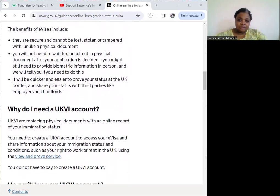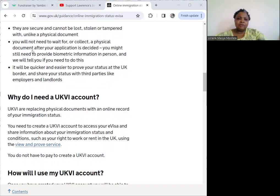Why are they even introducing e-visas? They are secure and cannot be lost, stolen, or tampered with, unlike a physical document.